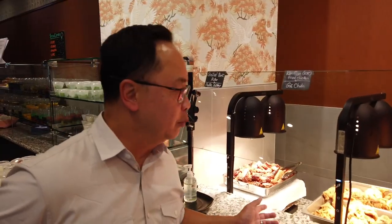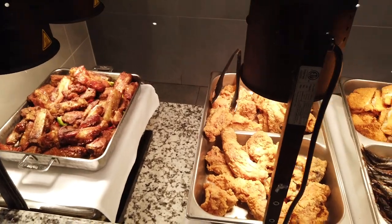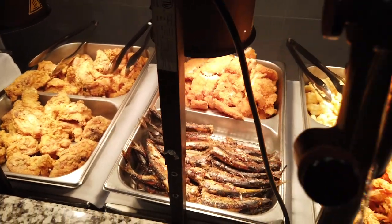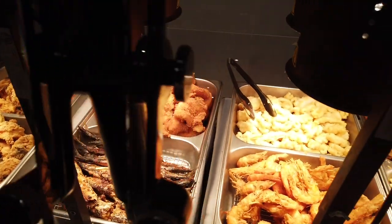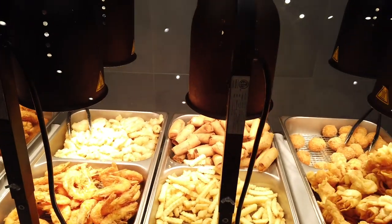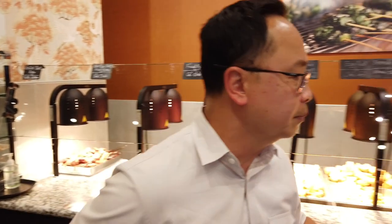Yeah. Over here, we have the standard everyday appetizers. You got chicken wings. Kim San has even named their own KFC, Kim San fried chicken. Over here, you have some fried fish, which we eat as appetizer, a little fried shrimp, the normal egg roll and fried wontons, and little shrimp balls. My kids love this section right here. I mean, they probably don't make it to the other section, but there's plenty more food over here.